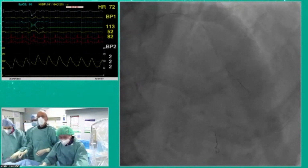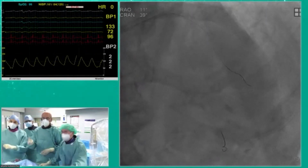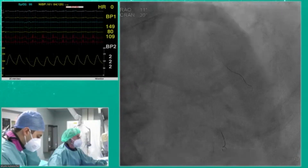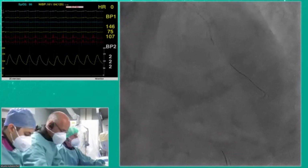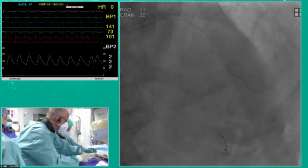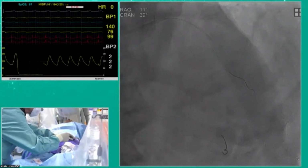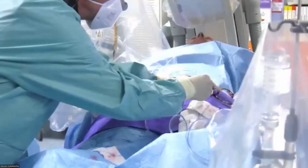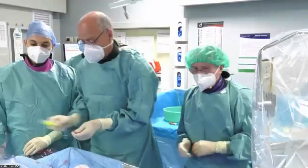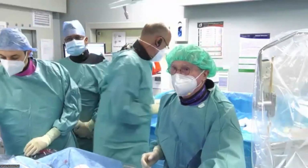We didn't do after the 2.5. You want some nitro? Give us some nitro. Good. Pressure is good. Let's give some nitro. We give a little bit of nitro and then we do an angio. There is still a little bit of ST elevation, not much, but I think we did a quite extensive rota. Let's fill with contrast. Pronti.